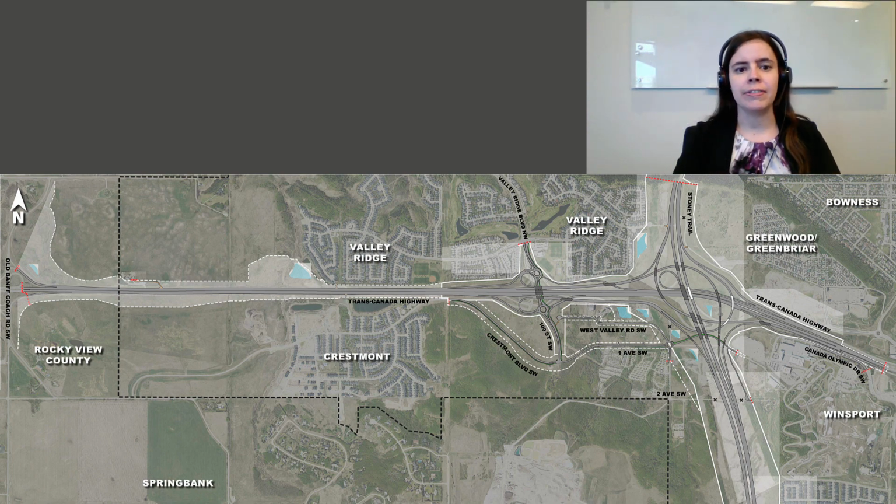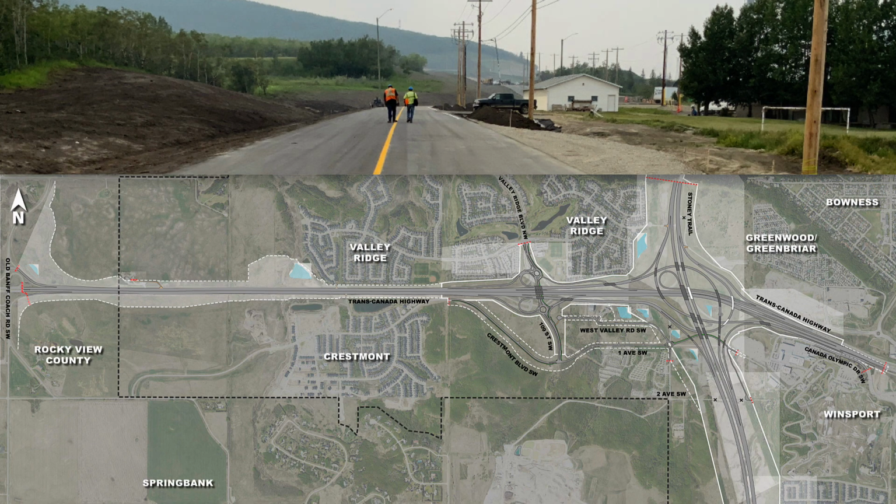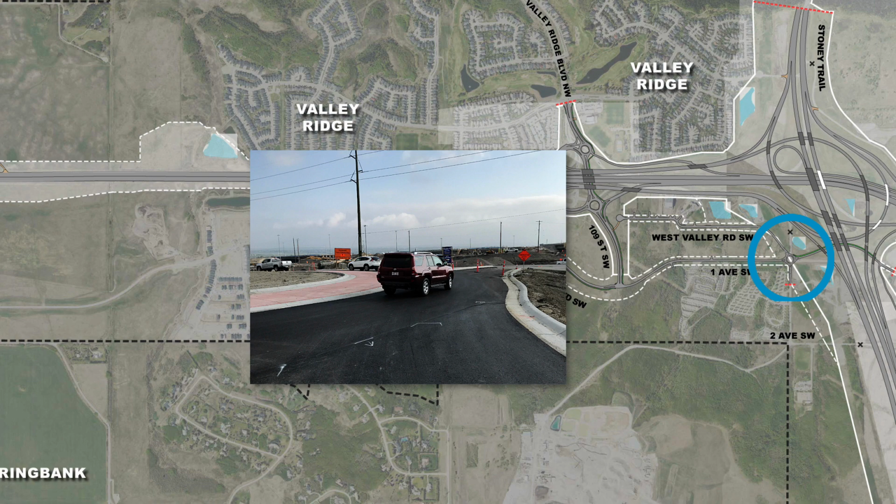Last year was a significant year for this interchange. After 3 years of construction, much of the new interchange opened to traffic, providing improved access. The new West Valley Road alignment opened, providing ultimate access for the businesses in this area. The new roundabout at West Valley Road, 1st Avenue, and 101st Street opened.